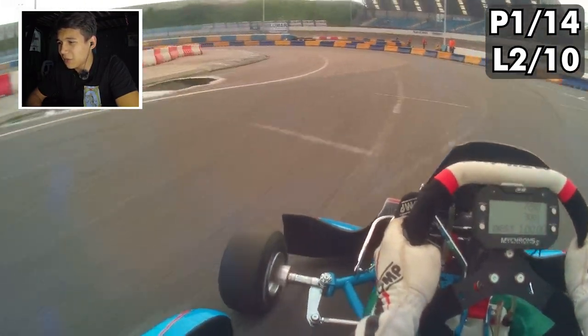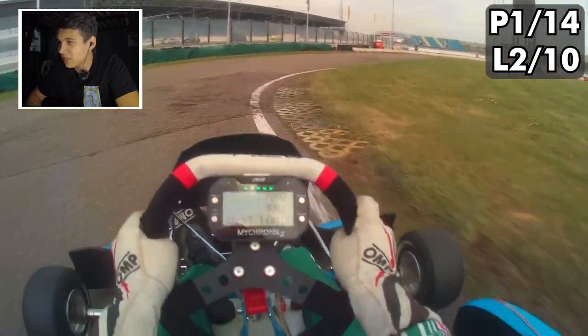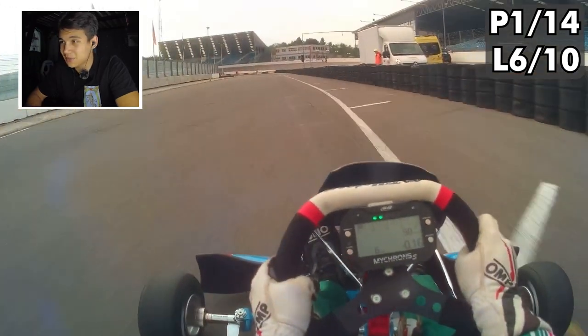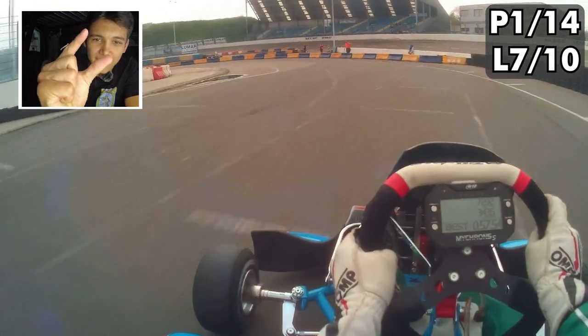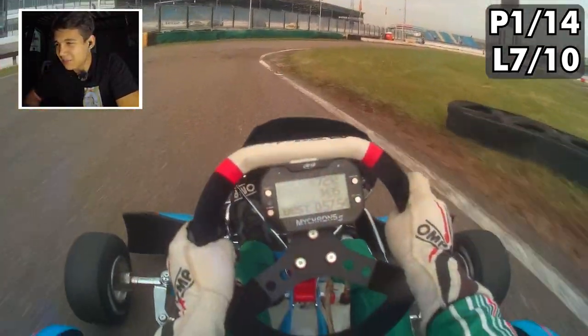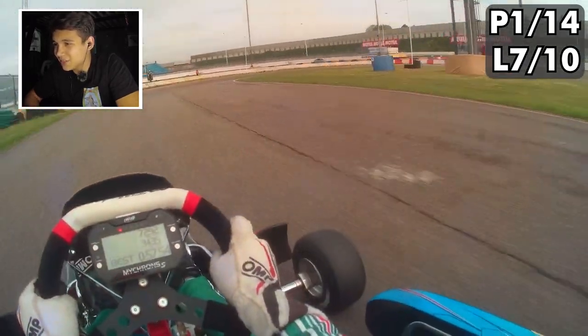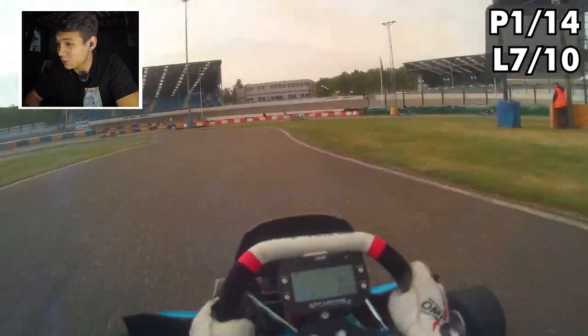Going on to lap 2 now, yeah, we're still in P1 of course, but what you guys are not able to see is that behind us, P2 was like this close. But because we were just a little bit later on the brakes than him everywhere, he just couldn't really attack. As you can see there, we do a 57.5, which is a really quick lap time by the way, almost as quick as what we did in qualifying.